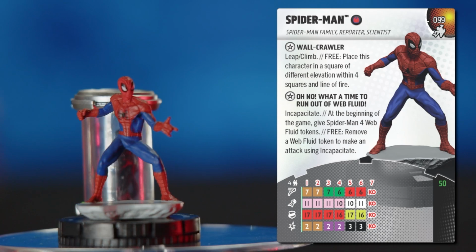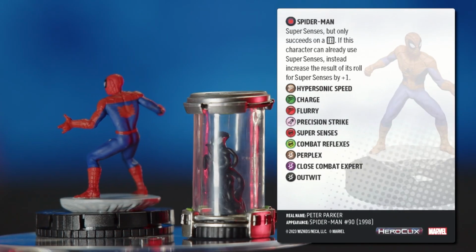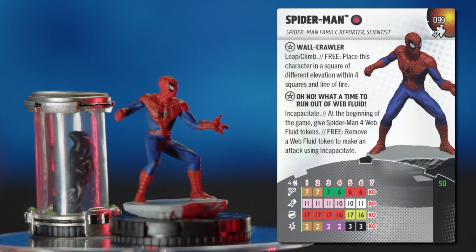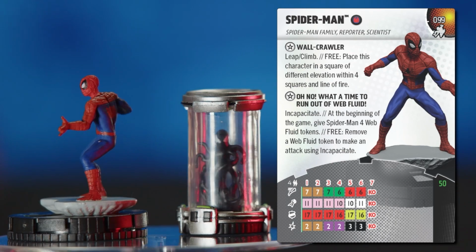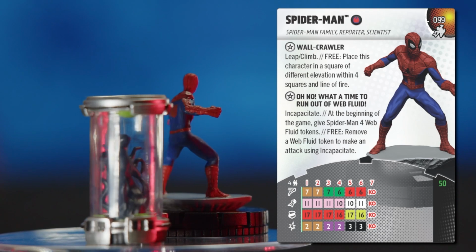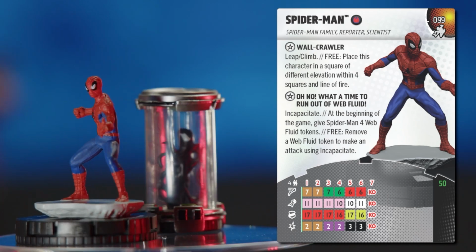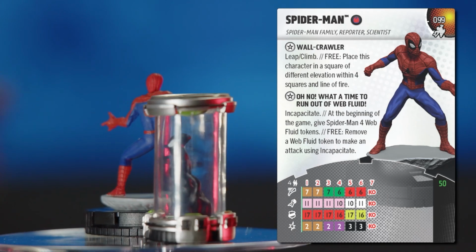We flip over the card. You'll see he's got that hypersonic speed, he's got charge, flurry, precision strike, he's got all those things as well as the Spider-Man team ability. Look at the front of the card. That Spider-Man team ability comes in handy with the 4 clicks that he has of super senses there. That means on clicks 1, 2, 3, and 4, he is dodging attacks on rolls of 4, 5, and 6. He's got that perplex, he's got a lot of survivability, and I love the ability to use incap while using his other attacks if you use the web fluid.